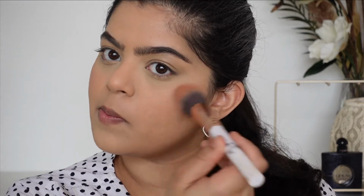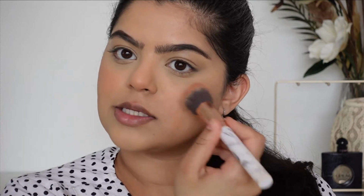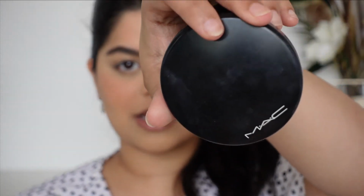I do have some cream blush left over on this, so I'm just going to pat that on. Feel free to use any blush and just tap over the apples of your cheeks. I like to take some on my forehead and my chin as well, just to give that all-rounded blushed effect. And of course, can't forget to bronze. I'm using the MAC Give Me Sun powder as usual. So now that the base is pretty much complete, we are going to move on to eyes.